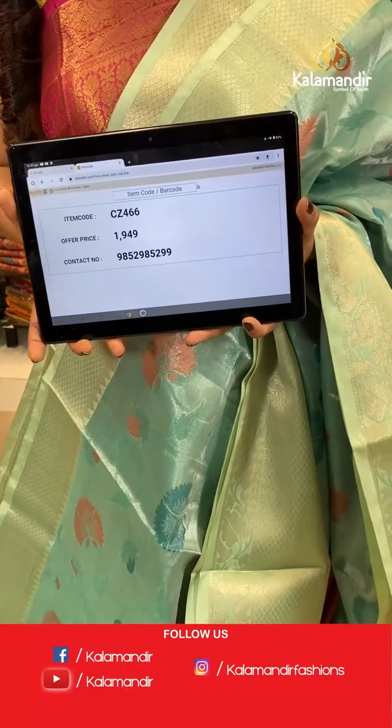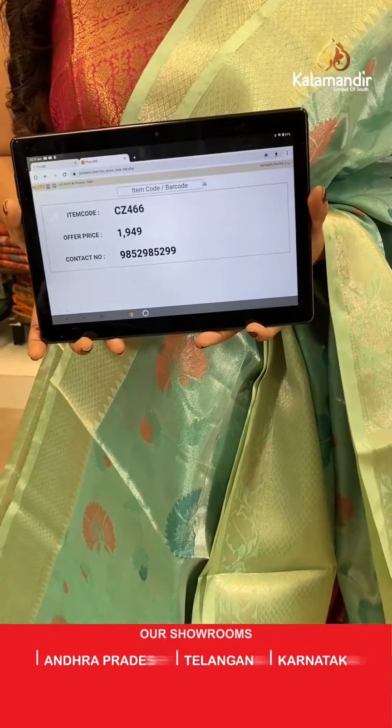Let's see the pricing details here. Sari code is CZ466, offer price 1949 rupees only.